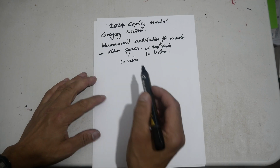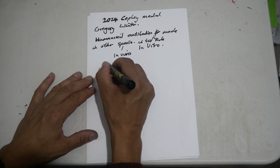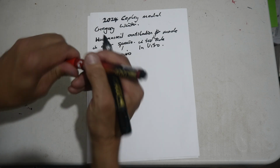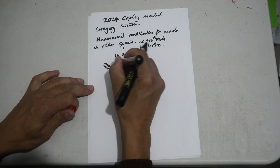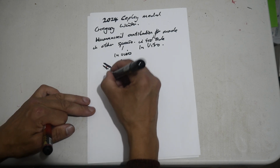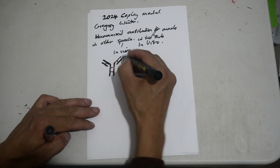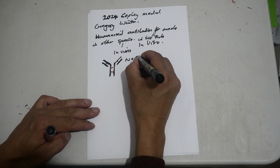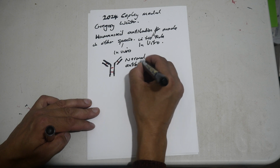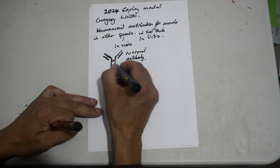What he did was he took an antibody, which has this shape. Well, this is actually joined by bits. This is an antibody shape, okay? It's a Y shape. So, protein, okay, this is normal. What I should have done was black actually, better.